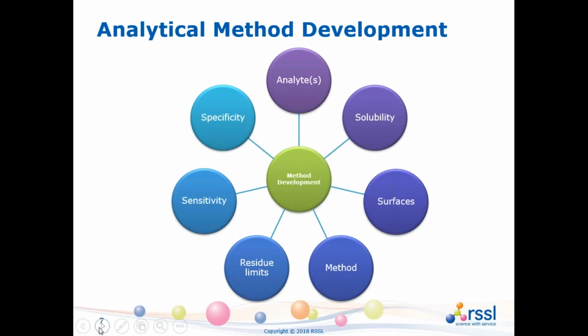Obviously, with residue limits, you will be identifying for each of your analytes a risk-based and tox-based limit that you need to apply to the analyte of interest. So you will have an acceptance limit. Depending on the sensitivity required, you may struggle with certain techniques to achieve that. So again, early stage, bear in mind the sensitivity you're requiring. That will potentially dictate the type of technique you need to use.